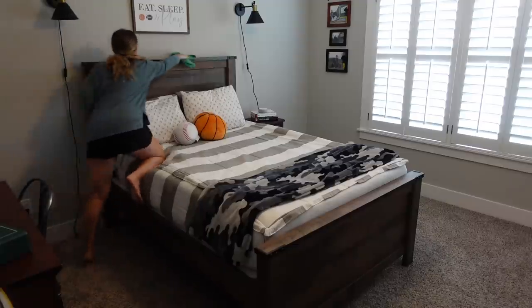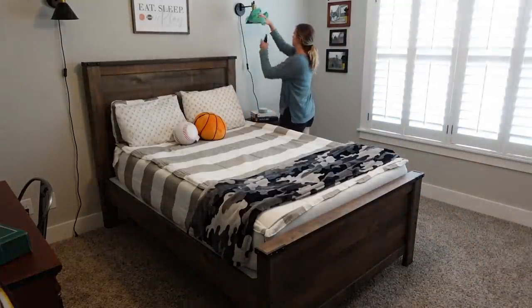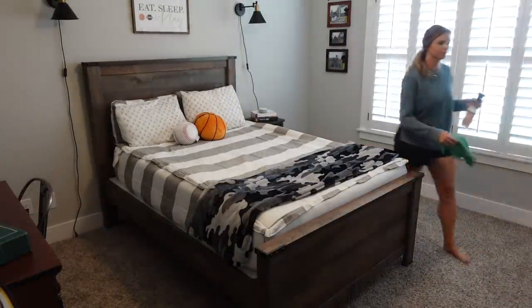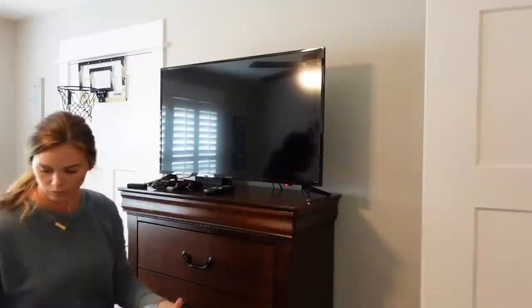However, on the weekends, that's part of their morning routine. Also during the summer, that is part of their morning routine because they sleep a little bit later. Now I know a lot of people are going to say, goodness, just make them wake up 5 minutes earlier to make their beds. But it's just not something I want to battle with in the morning.